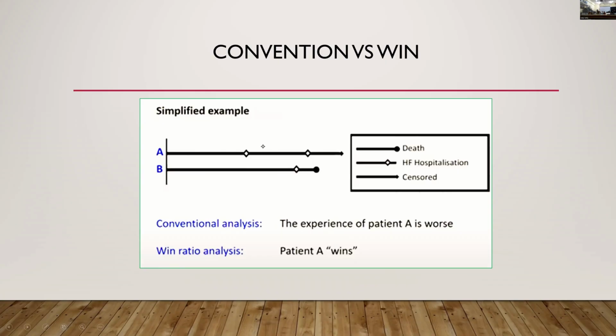He never died at all. You can see how suddenly we make a priority of outcomes. The win and loss suddenly changes. So that's an important way to think about this.